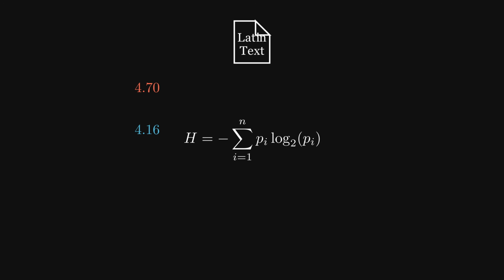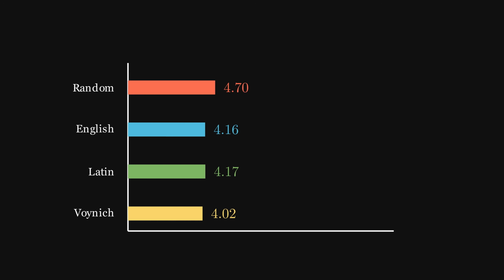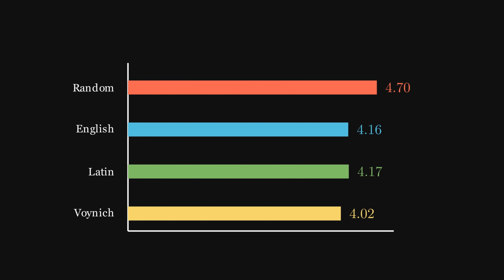I ran a Latin text. Since Latin is a European language, it scored a 4.17. Finally, I loaded in the transliterated text of the Voynich manuscript. I ran the exact same math, and the script dropped a bar on the graph right at 4.02. The Voynich manuscript sits firmly in the mathematical pocket of human communication. It actually scores slightly lower than English, meaning it is highly structured.